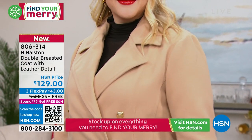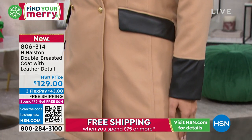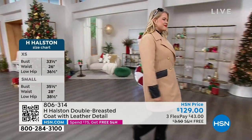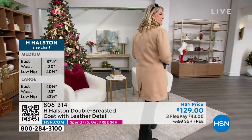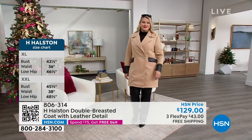Just to give you a heads up, this is how special this line is. We have less than 200 of these to go around. Extra small through 3X are the sizes, and I'll give you a heads up here on our girls. We've got Amanda joining us. She is a size 14. She's 5'7". You can see where it drops on her at that length of 36 inches, and she would be wearing a 1X, and it fits like a glove.